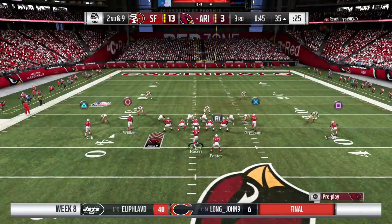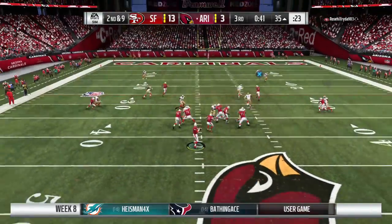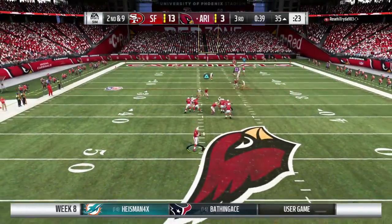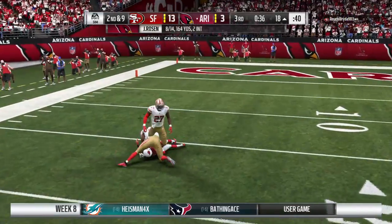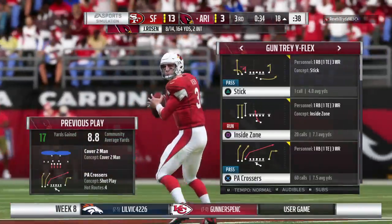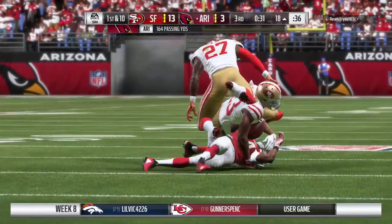Gun! All right, now, Lucky 56! Lucky 56! Here's Rosen. Nelson left side. And inside the 20 before he's brought down. They give him 17 yards.